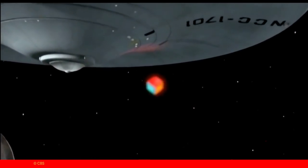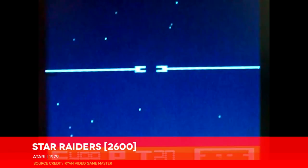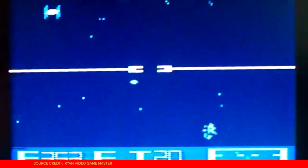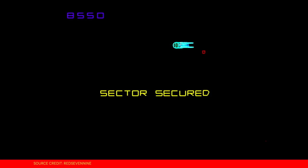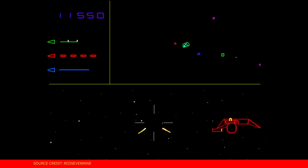This concept was polished up and given more of an action basis in 1979 with Atari's massive computer hit Star Raiders. It replaced the command line interface with a first-person combat view in which encounters with enemies, here the Battlestar Galactica-inspired Cylons rather than Trek's Klingons, played out through crosshairs and torpedoes. A few years later, Sega used the actual Star Trek license to create a pared-down, vector-style arcade game called Strategic Operations Simulation, in the style of Atari's Star Wars. So there's a lot of history here.